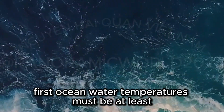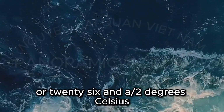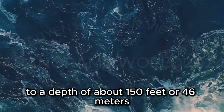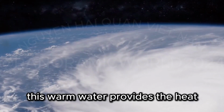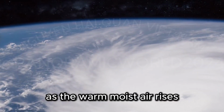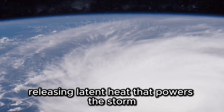First, ocean water temperatures must be at least 80 degrees Fahrenheit, or 26.5 degrees Celsius, to a depth of about 150 feet, or 46 meters. This warm water acts as the primary energy source for the hurricane. This warm water provides the heat and moisture that fuel the hurricane's engine. As the warm, moist air rises, it cools and condenses, releasing latent heat that powers the storm.